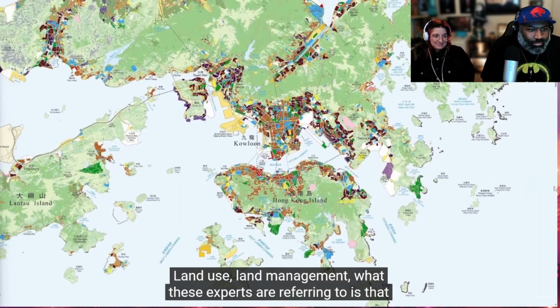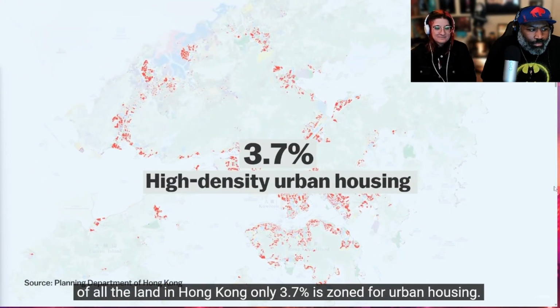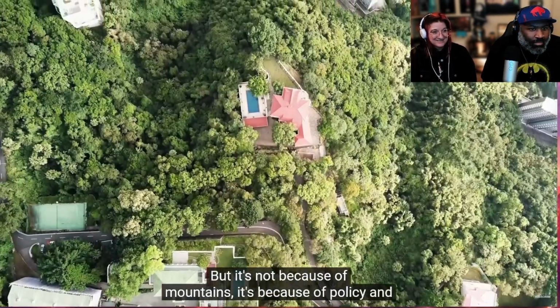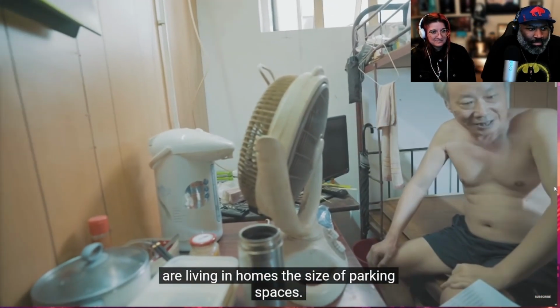Land use, land management. What these experts are referring to is that of all the land in Hong Kong, only 3.7% is zoned for urban housing. But it's not because of mountains, it's because of policy. And this gets to the heart of the explanation of why more and more people are living in homes the size of parking spaces.